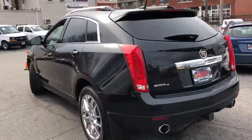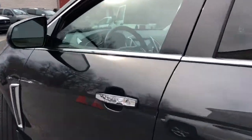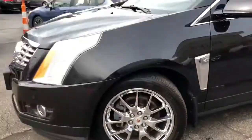rear DVDs, panoramic roof, navigation, backup cam, lane departure, laser guided cruise, heated seats, cooled seats, second row heated seats, heated steering wheel, 20-inch chromes. This car's got it all, folks.